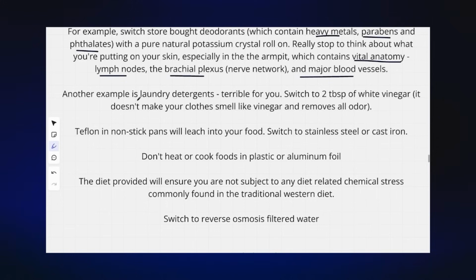Another great example is laundry detergents. Really, really bad for you. So you can switch to 2 tablespoons of white vinegar as a replacement, and it doesn't make your clothes smell like vinegar, I promise. There's absolutely no smell, and it removes the odor from your clothes.